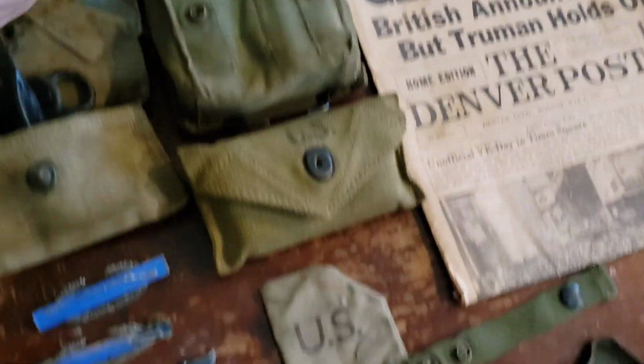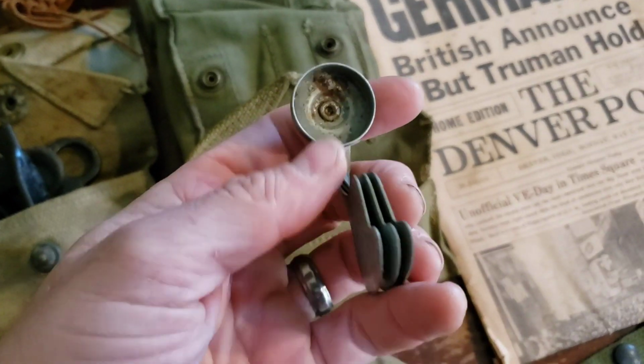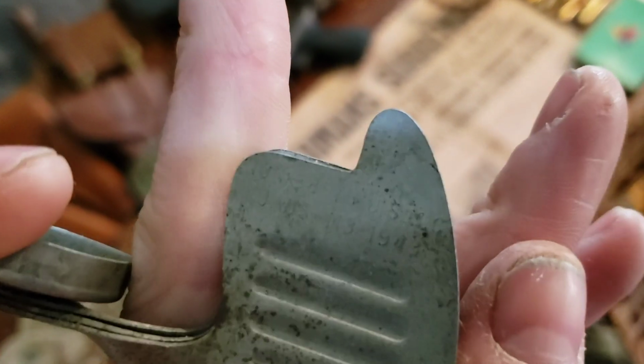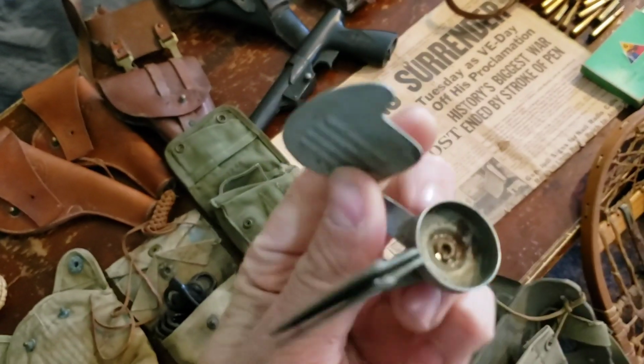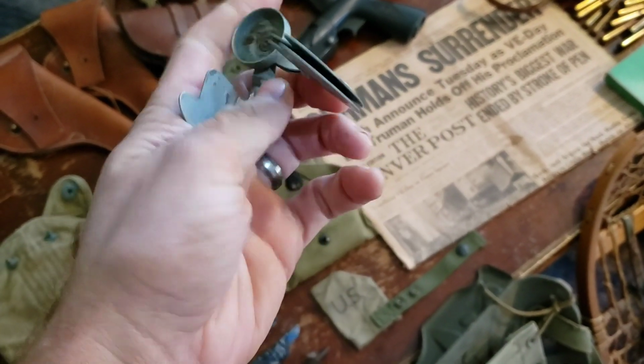Right here I've got this medical pouch, and it's got some stuff on the inside. I don't even know what this is. It actually opens up, but it's marked. Let me see if I can show you guys. Where's it at? It says U.S. Marine Corps somewhere. I don't know if you can see it, but yeah, USMC. It opens up, and again, I don't know what it is. I don't know if it's for a candle or something.